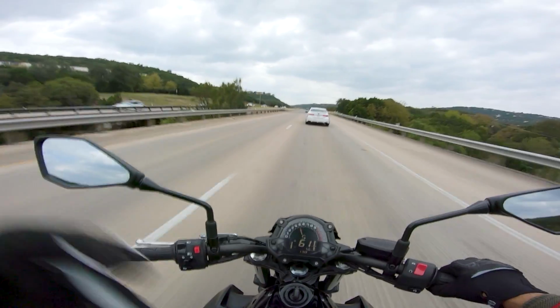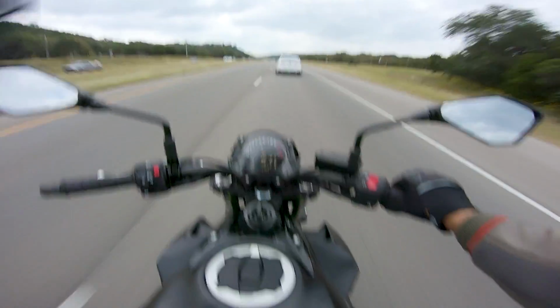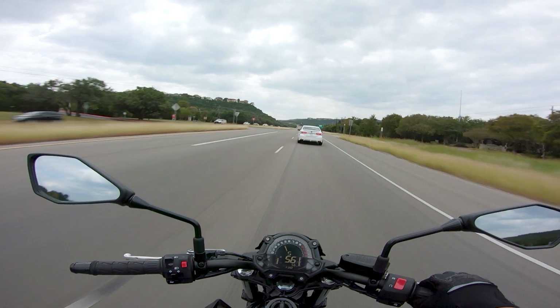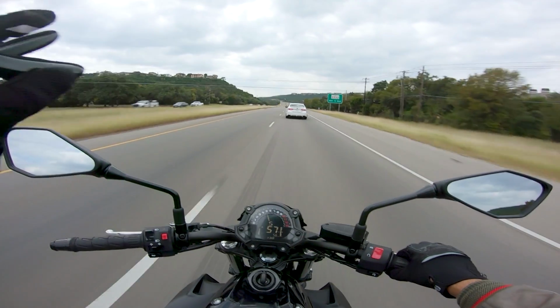Honda's more premium offering does a great job there, but the Z650 throttle on-off is a little jerky, so it feels like there's no sort of 1 to 5% throttle. It feels like the throttle goes from 0 to about 8 to 10% immediately.